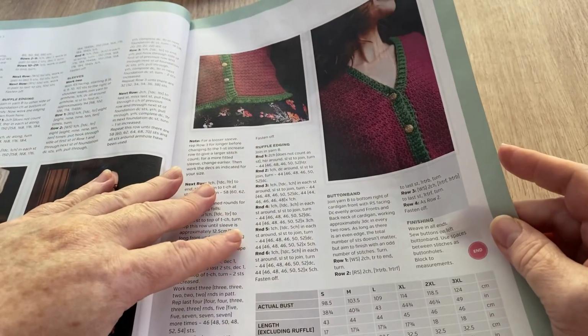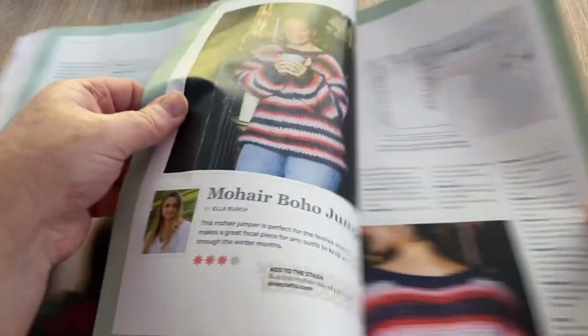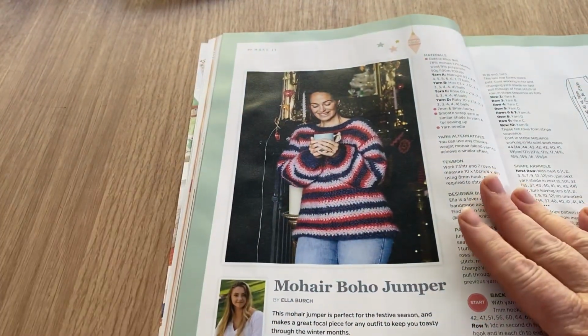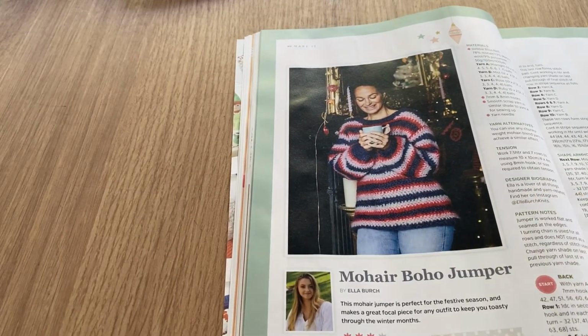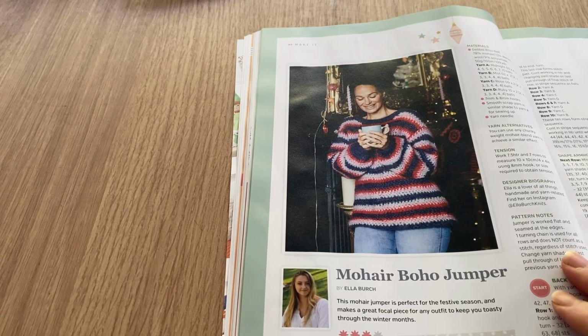I won't linger too much on the pattern, though. Small to 3XL, this one. But it's quite short. I don't like that. I like longer, especially when you're going up sizes, because they're almost wider than they are long, let's face it. And I'm not sure I like that. I'm not sure I like looking at that when I know it's my size.